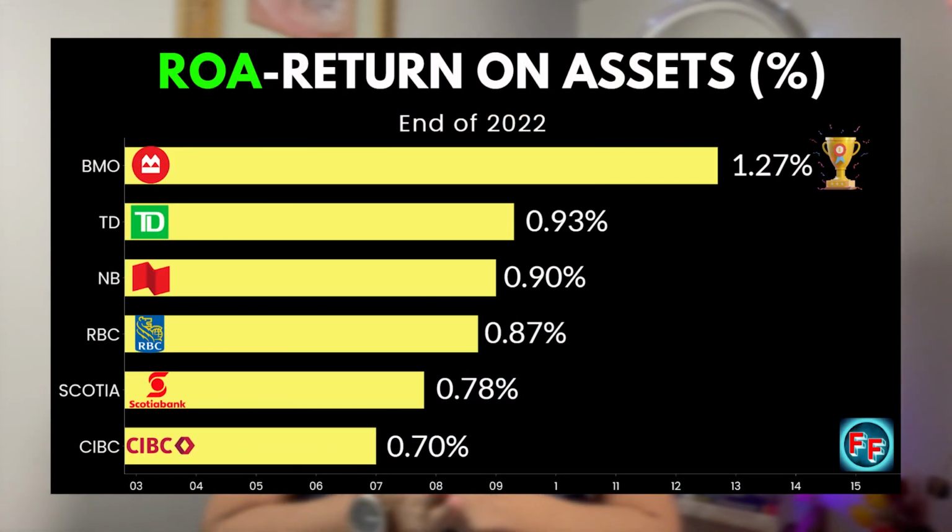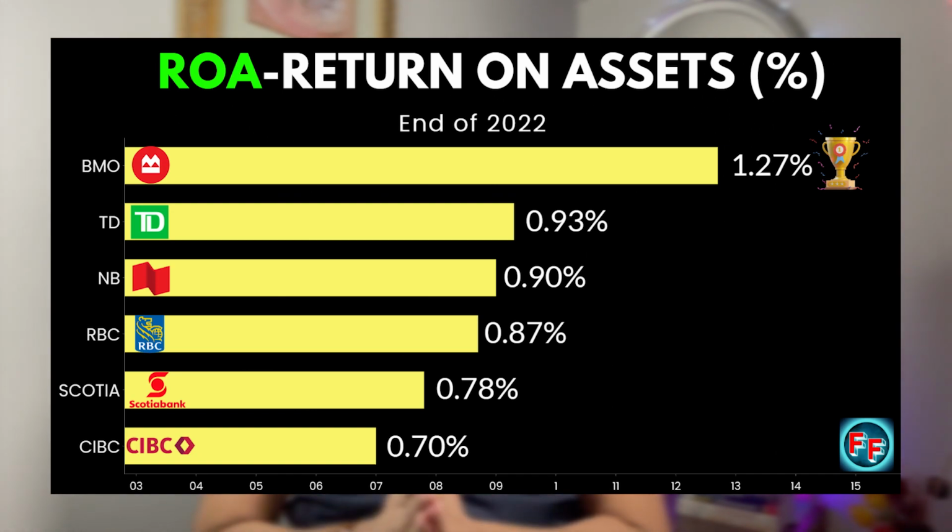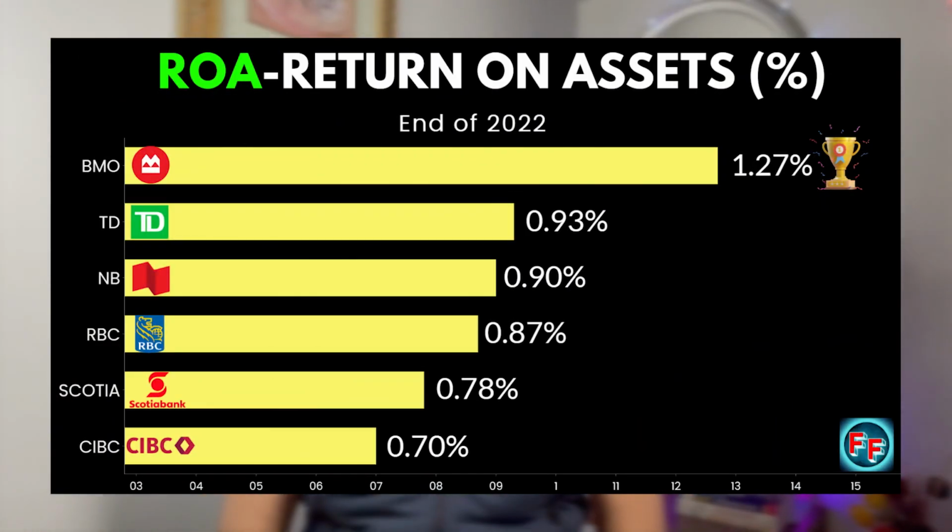So let's see the ROA for all 6 Canadian banks at the end of 2022. So as we can see, the highest ROA is 1.27% of BMO and the lowest ROA is 0.7% of CIBC Bank. For all other banks, it's decent in the range of 0.8 to 1%. TD also has a good ROA of 0.93%.